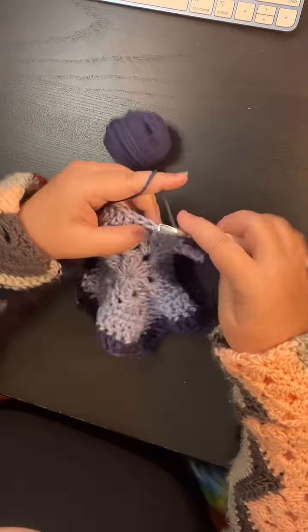How do I have yarn barf when I've got it rolled up in this ball? I don't know how I managed that, but I did.